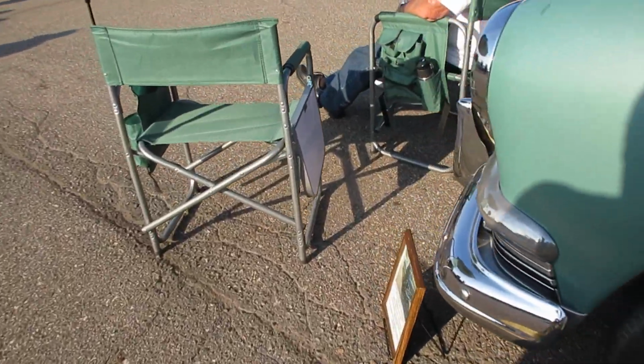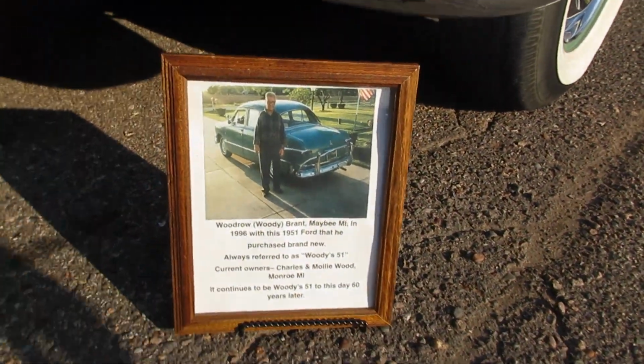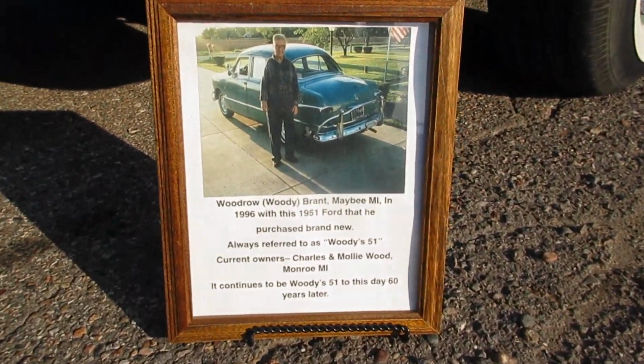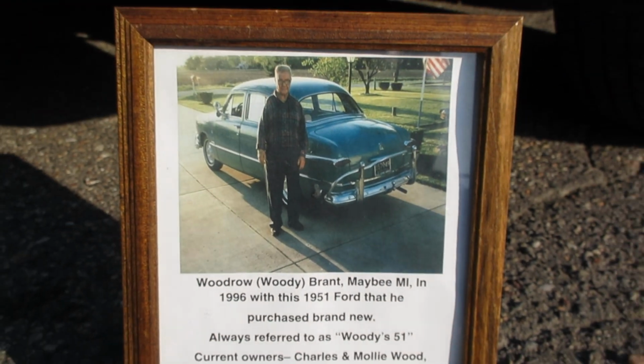My last name is Wood. Okay. His name was Woodrow. Oh, how about that? The guy that bought it brand new. Wow. See if you can read that. Very nice.